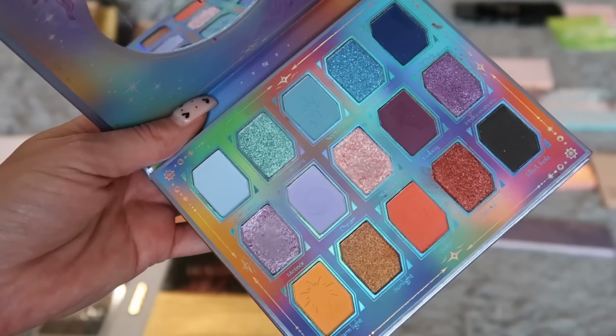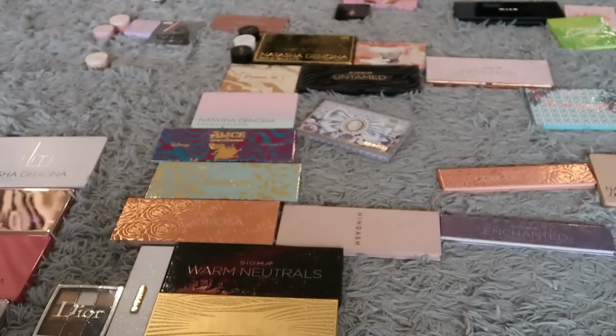I bring really small, all-in-one neutral palettes, and I was like, I'm bringing this one. So I still want to keep that.